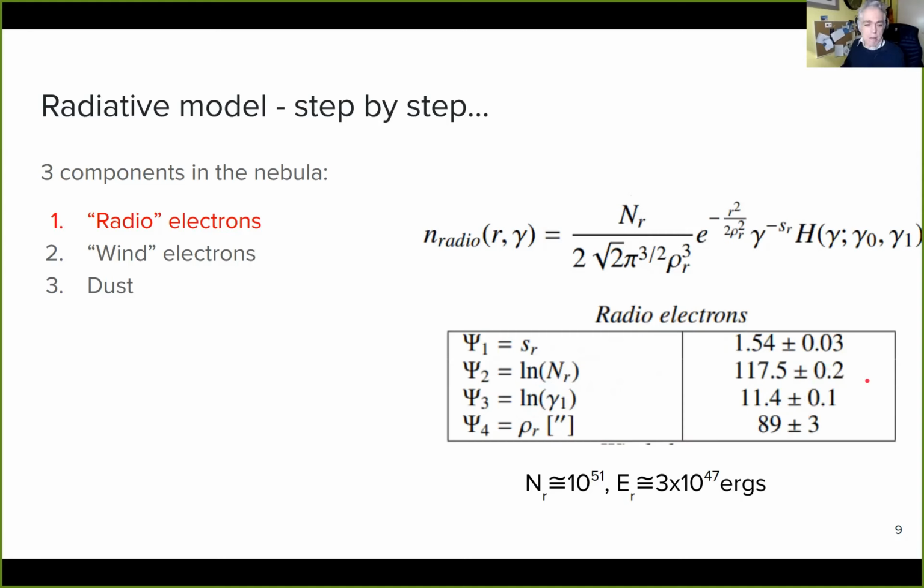We get a number of electrons, which is 10 to the 51. It's another problem to deal with because the number is quite large, but that's consistently the case whenever you look at the radio emission from the Crab, but this is not today's topic. And we find an overall energy in radio electrons, when you integrate that up, of 3 times 10 to the 47 ergs. The spatial size is 89 arcseconds. So that's the Gaussian size that you need.